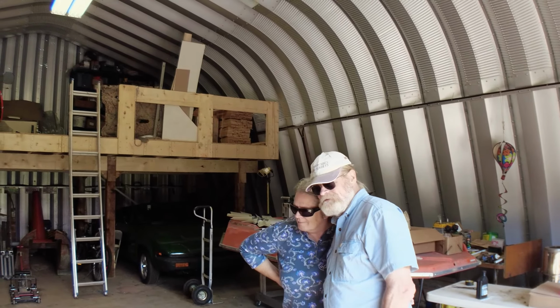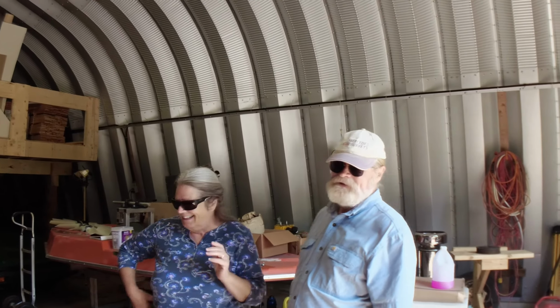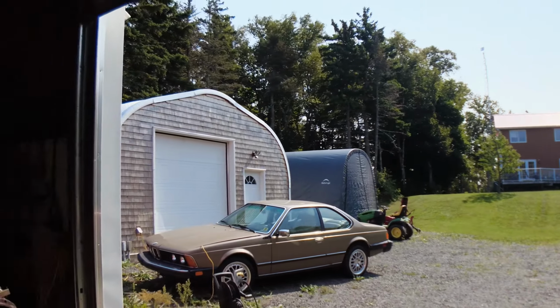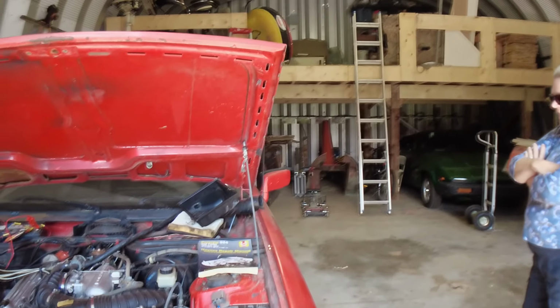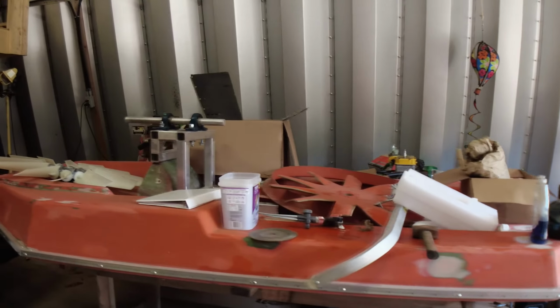Yeah, here we are, visitors from Ottawa, coming down to see what's behind door number 1. Oh, door number 1's not open yet, but behind door number 2 is the Porsche, and we're having a tour of the stuff.